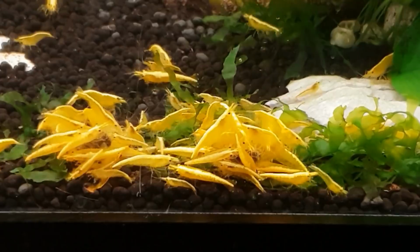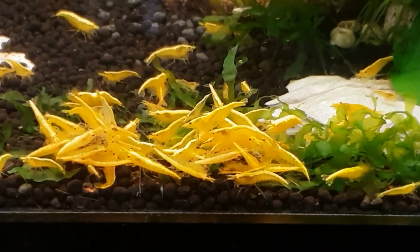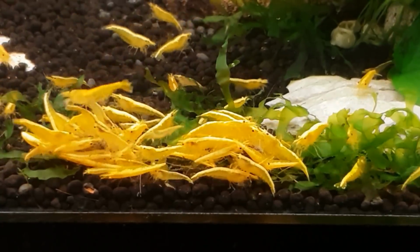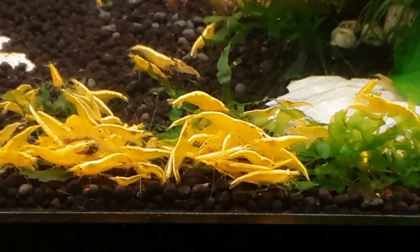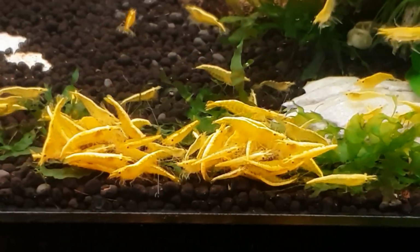But you can see now all the little bits that are coming off where they're having a go at it. You've got those little gold rams which are patiently waiting above. Any little bits that come up, they're going to be grabbing that out of the water column as well. One of my favourite shrimps, the yellow sakuras.